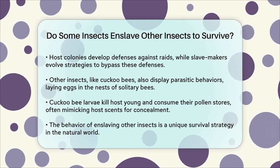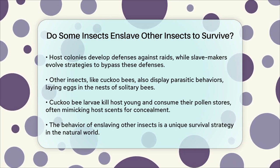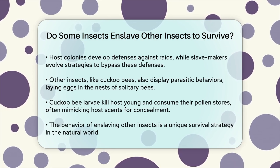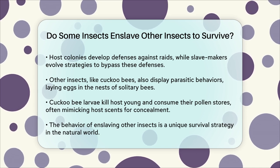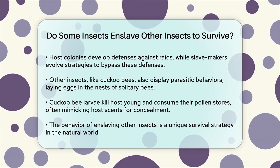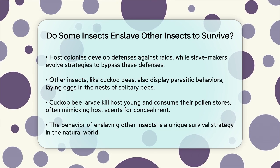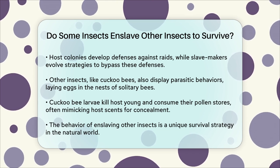In addition to ants, other insects like cuckoo bees also exhibit parasitic behaviors. Female cuckoo bees lay their eggs in the nests of solitary bees, where the cuckoo bee larvae will hatch, kill the host's young, and devour the pollen stores meant for the host's offspring. These cuckoo bees often mimic the smell of their hosts to avoid detection and ensure their eggs are not destroyed.